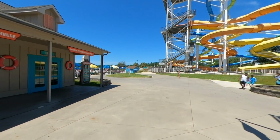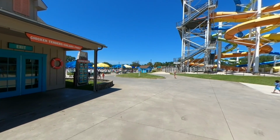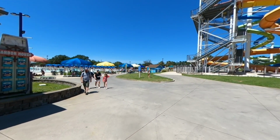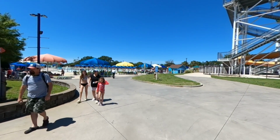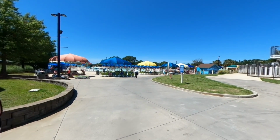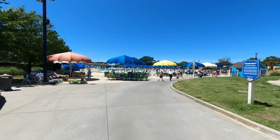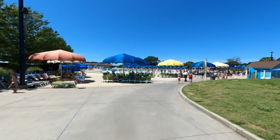So this is a really cool water park. It's a little spread out. Like I said, there's room for more attractions, but it's a little bit on the basic side. I mean, for this price, you're not getting Volcano Bay, but it's enjoyable.